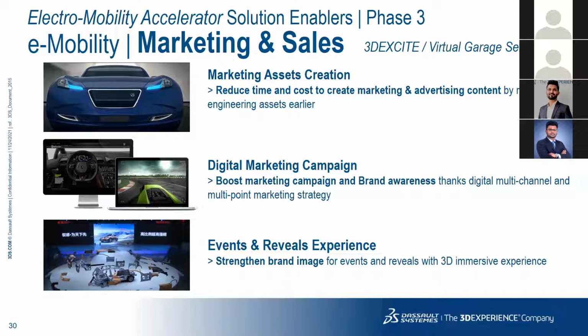And then you have the digital marketing campaign, to boost your marketing campaign and brand awareness. This is also integrated in your platform. So what they're trying to do is take the CAD that you have, which is the existing data, and use it in a much better way to get the complete efficiency of it. You do not just leave your CAD for your prototype; you can also use it for your marketing and investor and different sales events as well.